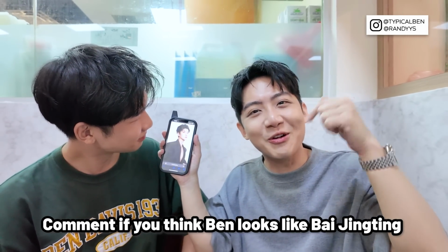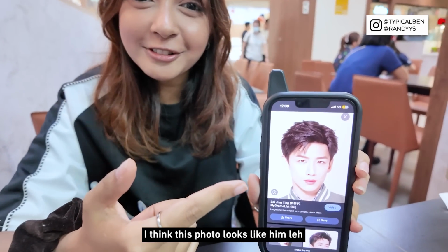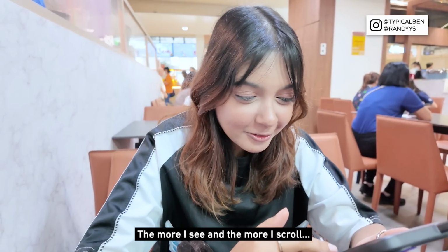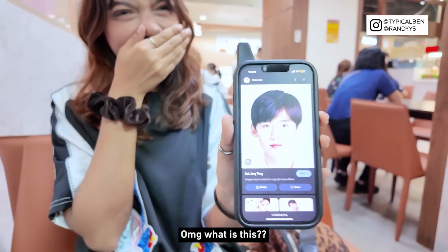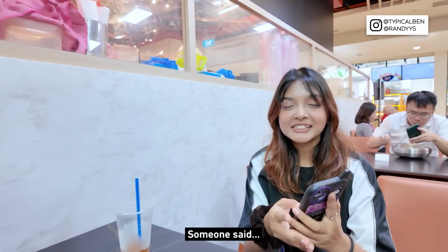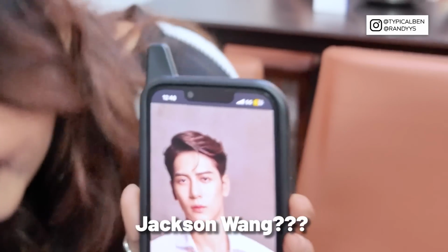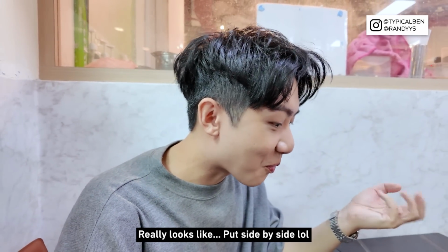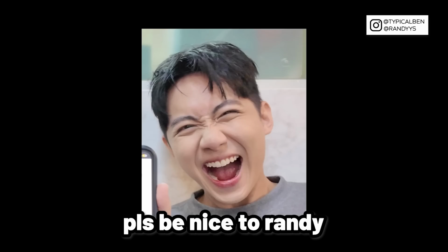Comment down and let us know. This photo, look like him or no? The more I see, the more I scroll. Oh my god, what is this? You know what Randy looks like? Someone said... Hey, I guess you all like to make fun of me. Really look like, put side by side, put side by side.